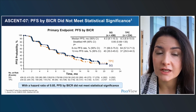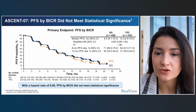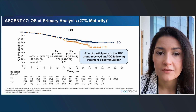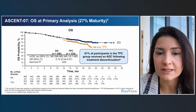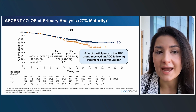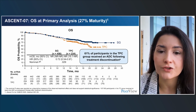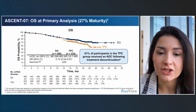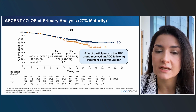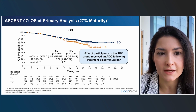There was no significant difference in median PFS between treatment arms. The median PFS was 8.3 in both. There was a trend at this immature time point with 27% of events favoring SG versus chemotherapy for overall survival. It is important to note as well that here in the control arm, patients could have received a subsequent ADC following treatment discontinuation on the study.